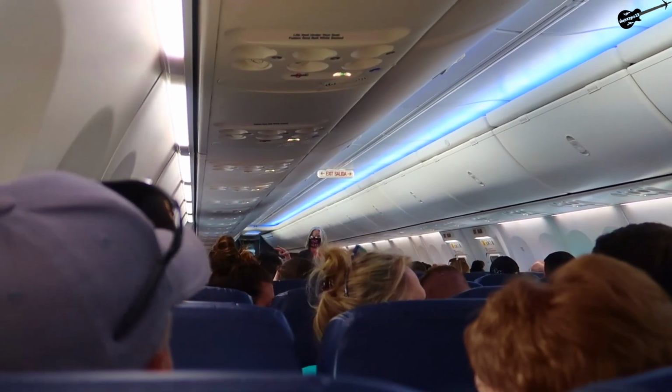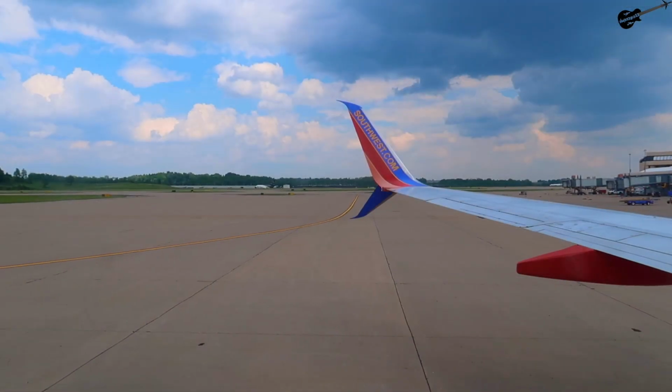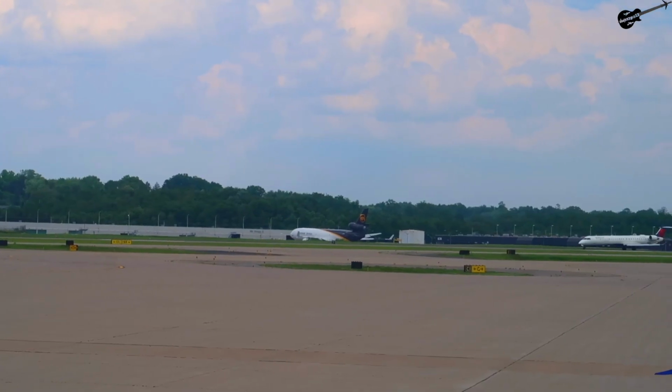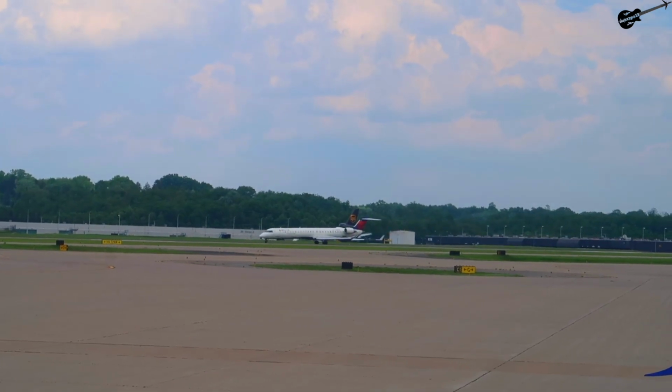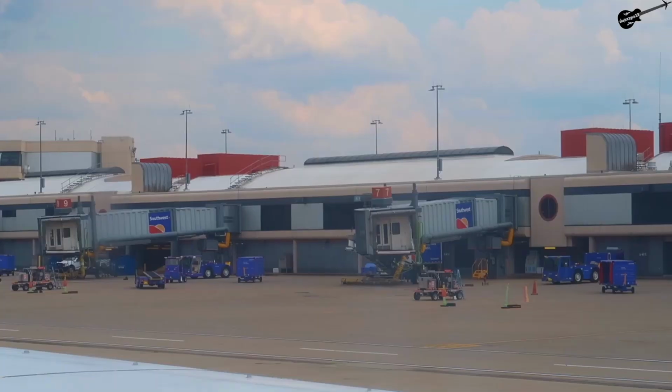throughout the entire plane. Welcome aboard your flight to Tampa. Scheduled flying time is 2 hours. And also in a few moments, we will be turning on our cabin lights for takeoff. If you need any additional light, now is the time to press the picture of the light bulb. Welcome aboard.